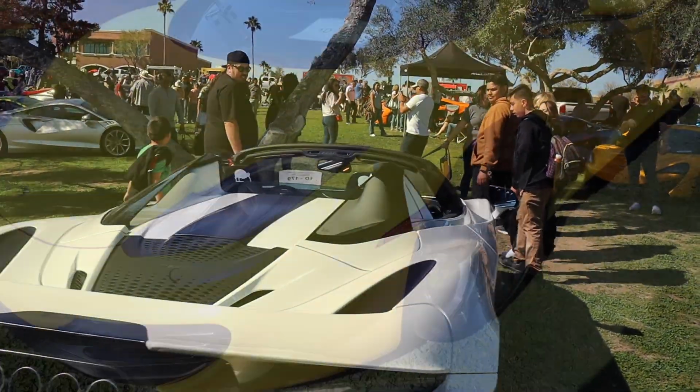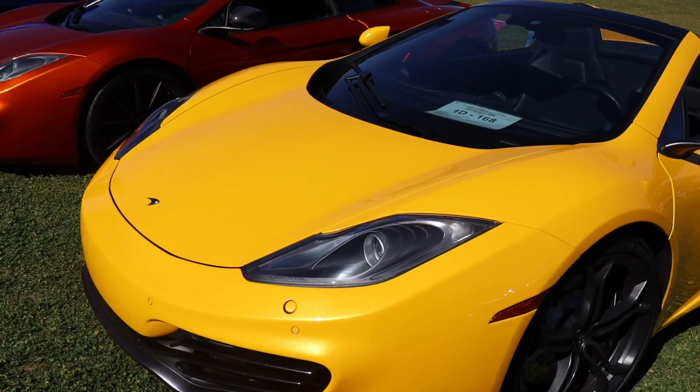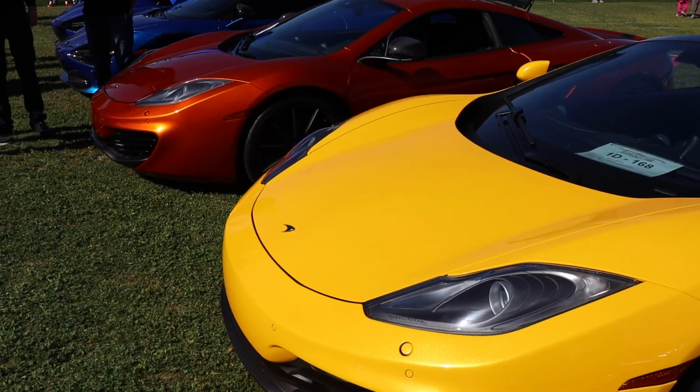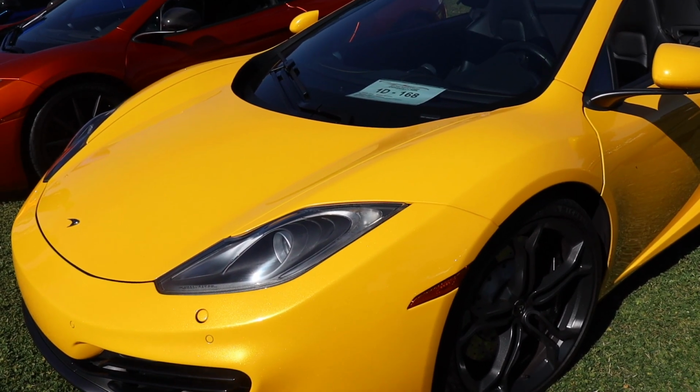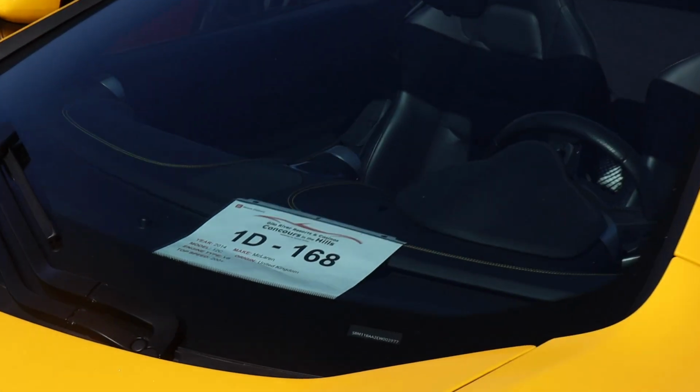So fast, man. It was funny because we got to a point with Apex where I didn't react to these anymore. Then Dom pointed out to me, he was like, bro, you just walked past a MP4-12C. Later they changed it to 12C. This is just a 12C.